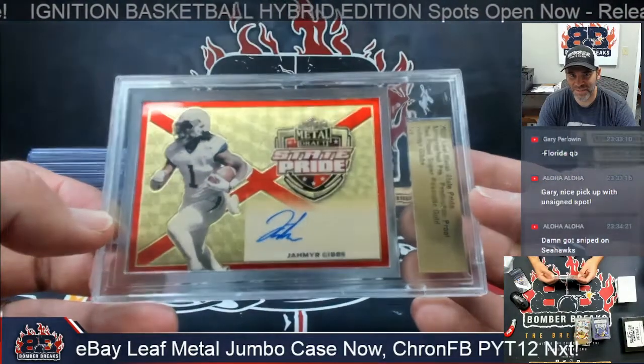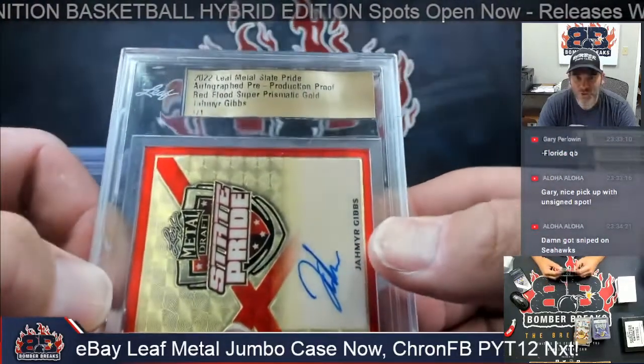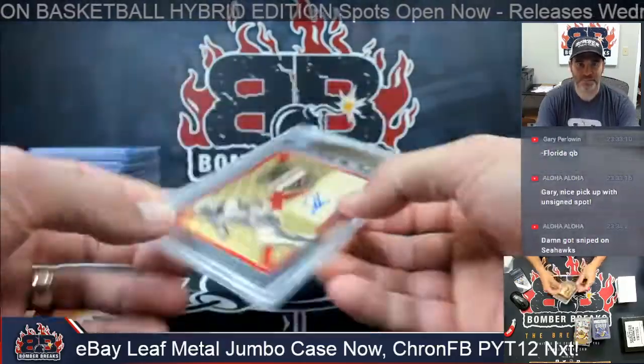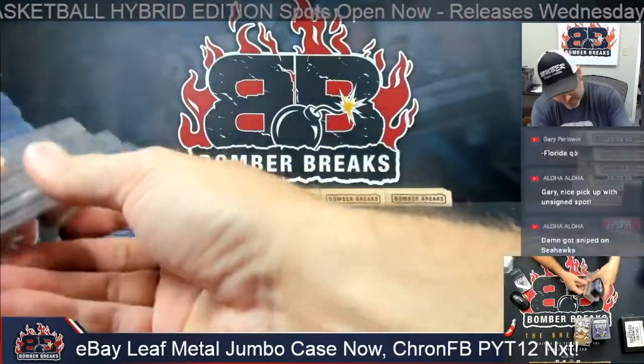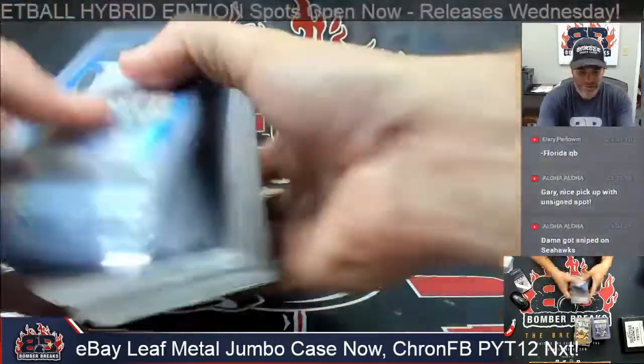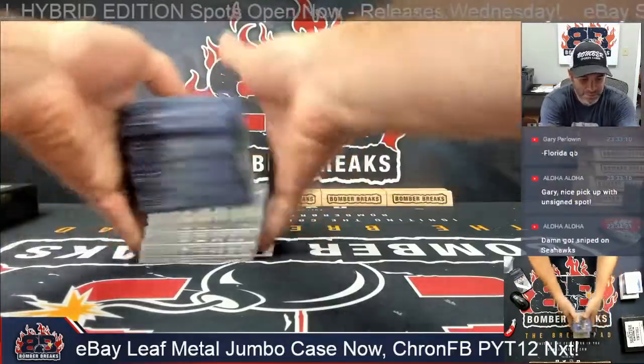Jahmyr Gibbs. Red Flood Super Prismatic Gold. State Pride. Dang, that's awesome. So, hey, that's 4 for the NFL and 4 for the unassigned spot.